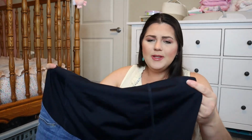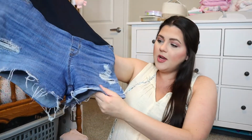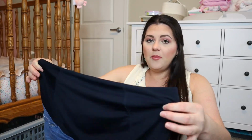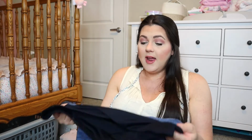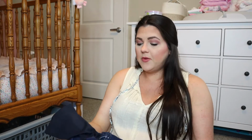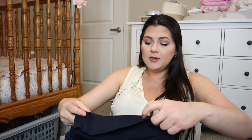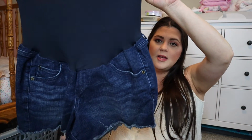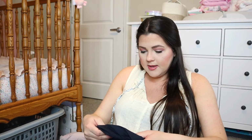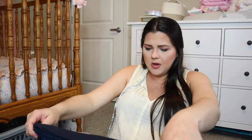But yeah, so I've just been so impressed with these shorts. And they've washed. I actually wore them earlier, that's why they're kind of bunched up. But yeah, I've wore them so much. They've washed really well, and I'm just impressed with the quality for, you know, $25 or whatever I paid for them. And then another pair from Target are these, a little darker, and let me see if it's the same brand. Oh no, wait, Aglow.